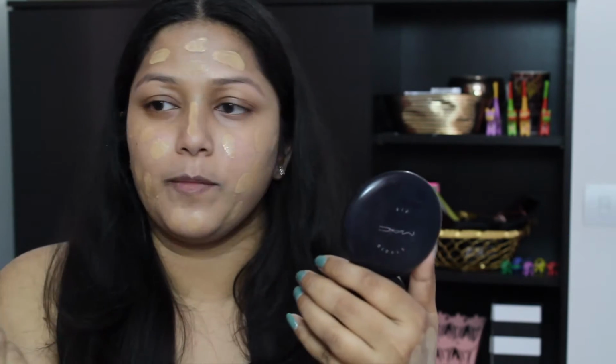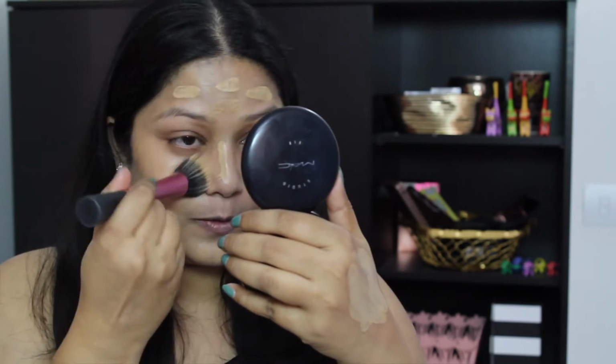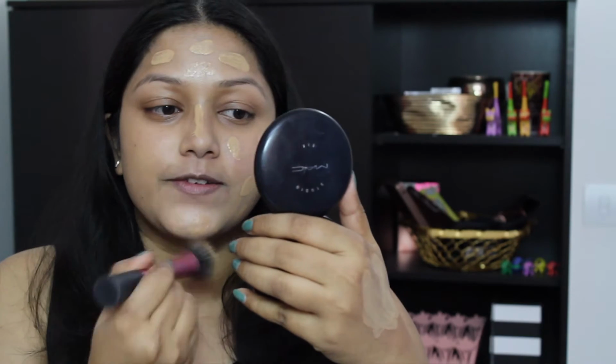I'm just going to go with my Real Techniques tipping brush, because I still haven't washed my makeup sponges, so I've got zero to use.